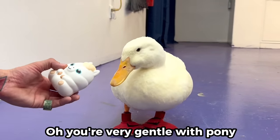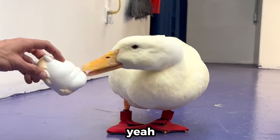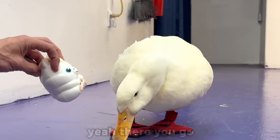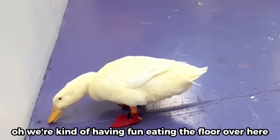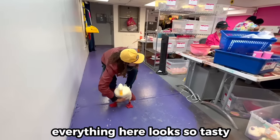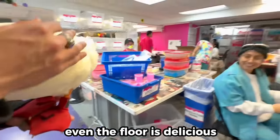Very gentle with color. Suspicious. Yeah. Maybe my butt. Maybe my butt. Yeah. There you go. Are you eating the floor, Wrinkle? You guys ready to see the party room? We're kind of having fun eating the floor over here. I don't eat the floor, Wrinkle. I'm telling you, everything here was so tasty. Even the floor is delicious.